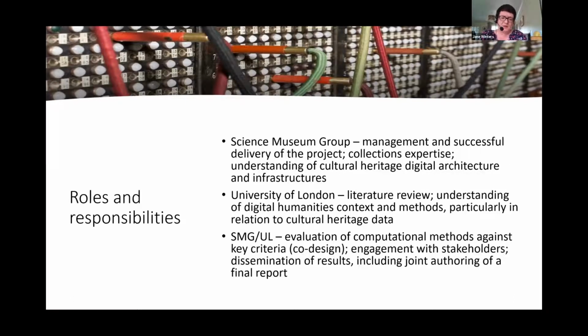When we set up the project, it was very important to think about the different roles and responsibilities, and that we weren't just a partnership for the sake of it, but everybody is contributing to do a project that couldn't have been done otherwise, so that it becomes more than the sum of its parts. This is the broad breakdown. The Science Museum Group, of course, has expertise in the collections and an understanding of cultural heritage, digital architecture and infrastructures. And they're responsible also for the management and successful delivery of the project.